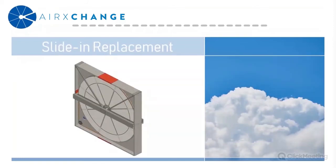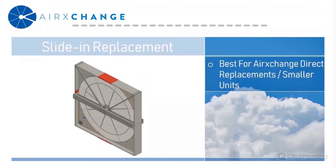Okay, so the next option is the slide-in replacement. So when does this one make the most sense? Most of the OEMs that use Airxchange build our cassettes into a track system. And the benefit of that is typically you can slide them in and out of the cabinet quite easily.